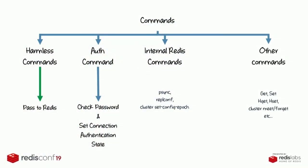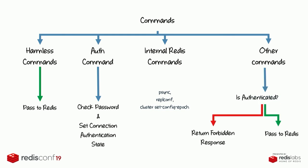So the harmless commands, we can just pass through to Redis, no authentication required. The second one are the auth commands. For the auth commands, we have to check the password. We set the authentication state of the connection based on whether the password was successful or not, and then we pass through. The fourth section was the other commands which need to be authenticated. So we go ahead and check if the connection was authenticated, and then we either pass through to Redis or we return a forbidden response. So that's how we classified the three.